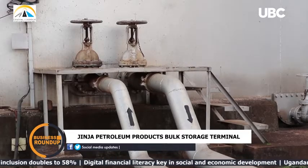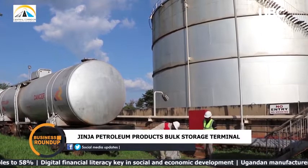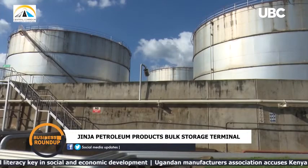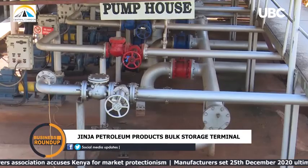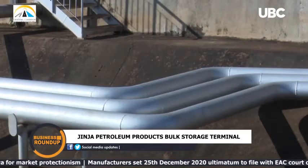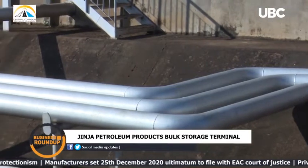The idea of this bulk storage facility was conceived way back in the 1970s. It was completed and commissioned in 1988. That's when it first saw its first products being stored there as a strategic storage facility. And by strategic storage facility, I mean it was started as a facility not to do trade, but to keep fuel for government, and then it would release this fuel whenever there is an emergency.